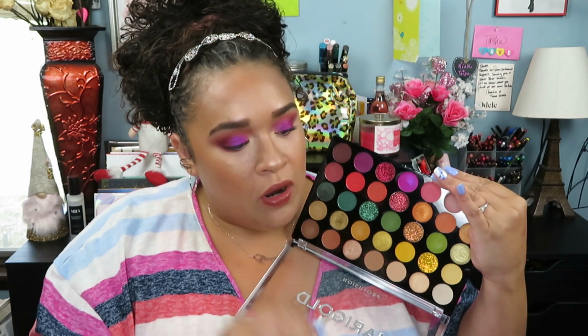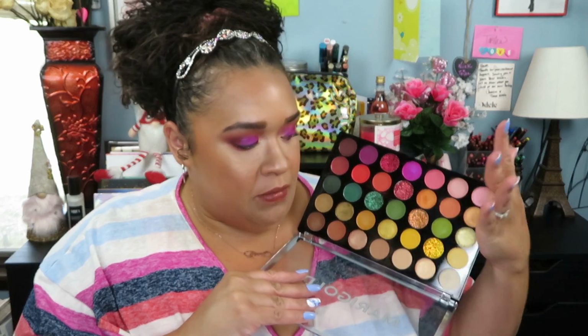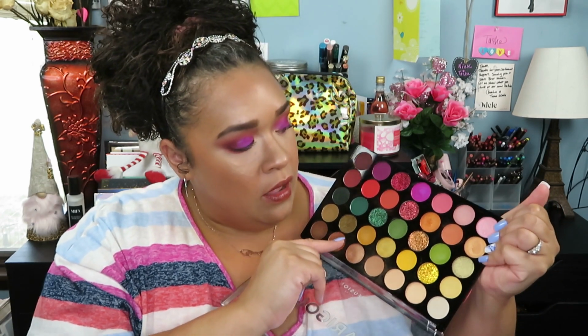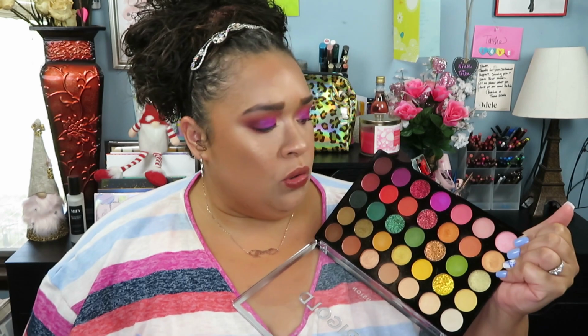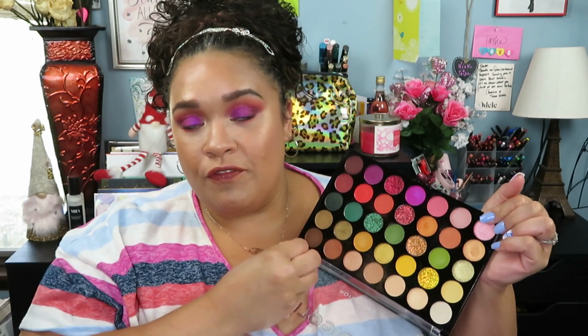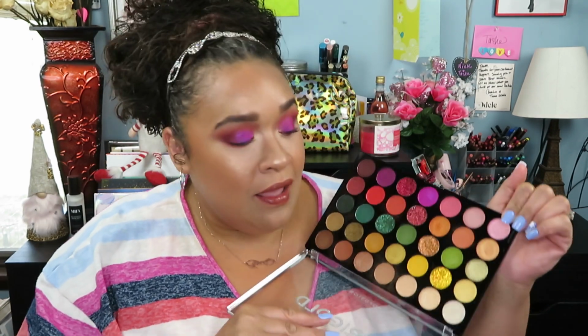Now keep in mind when you are looking at your Profusion palettes, as I mentioned earlier in the video, they do use some repeat shades, but in this one, you're getting this whole row here of greens. I think that I only found one repeat shade in there. There wasn't a whole lot, and in my opinion, this screams fall to me. You could take it summer into fall or fall into winter, etc. I think it's a gorgeous palette. I'm very happy to have it in my collection, and I can't wait to do some more looks with it.